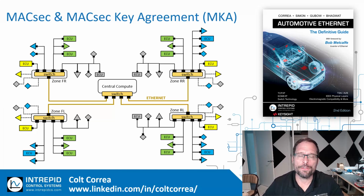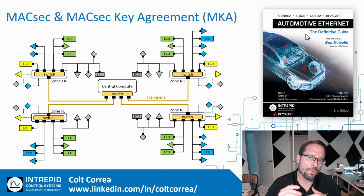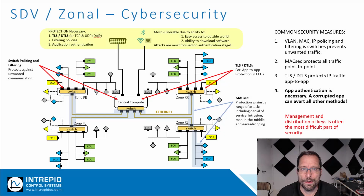I'm the COO of Intrepid Control Systems, and this video is on Automotive MACsec and MACsec Key Agreement, otherwise known as MKA. We've recently added an entire section to our Automotive Ethernet book, now in its second edition, about automotive cybersecurity. And this is one of the new chapters in that book. I hope you find it interesting.